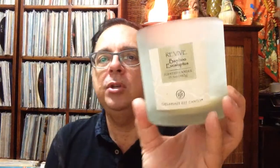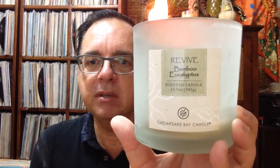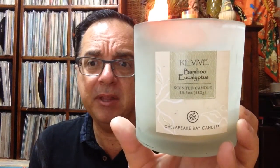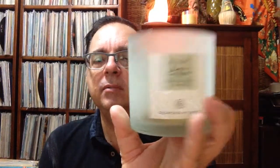But, you know, again, mosquitoes, I think it did the job, helped keep them away. I also got this bamboo eucalyptus. This was kind of a more pleasant smell to me, very green smelling, very fresh green with some eucalyptus in it. And I could smell this one a little bit better than the others. This was maybe like a 6 or so. I could smell it in the room. It was only $6.99 at Ross. It was okay. And again, mosquitoes, helps to keep them away.